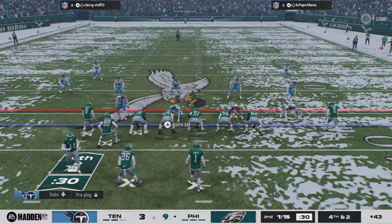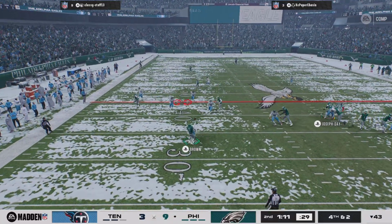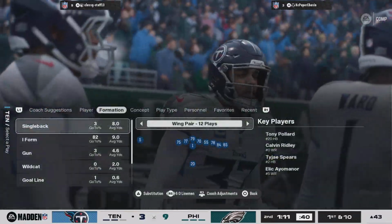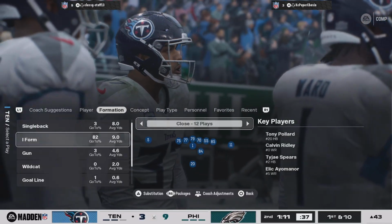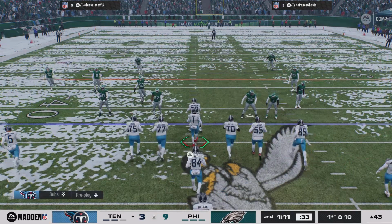Man in motion is Brown. We're going to get this outside. This could be a double pass. That is incomplete. Oh, they elected to throw on fourth and short. It does not work out. They turn it over on downs.